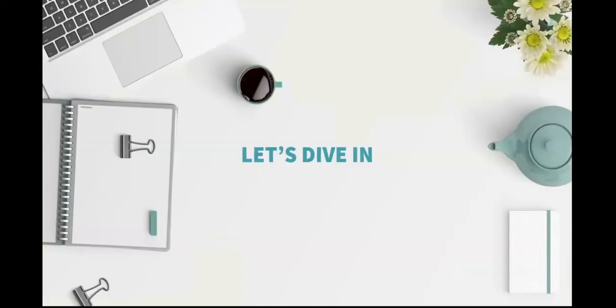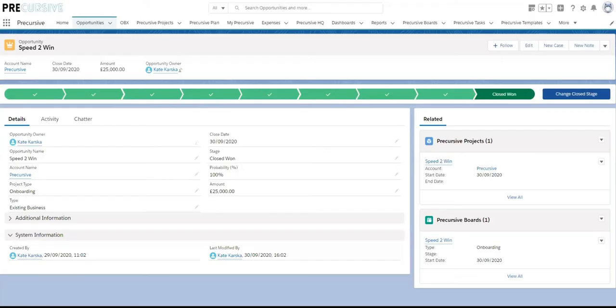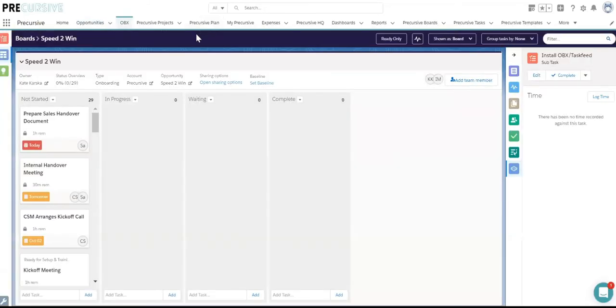So let's have a look. Here is an opportunity that has been closed won, which means that I already have a project in my queue. I can see that this is a standard onboarding project, so I can now open it and see the details. So what I can see now is my plan created based on the onboarding project type. It's scheduled based on the dependencies, duration, lead and lag times defined in the onboarding project template.